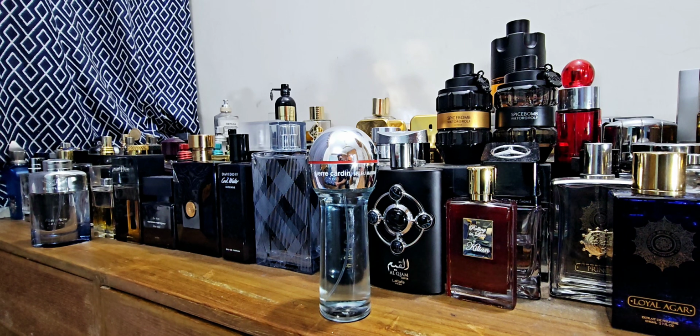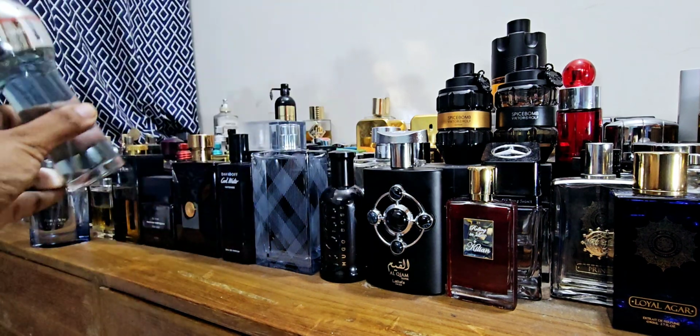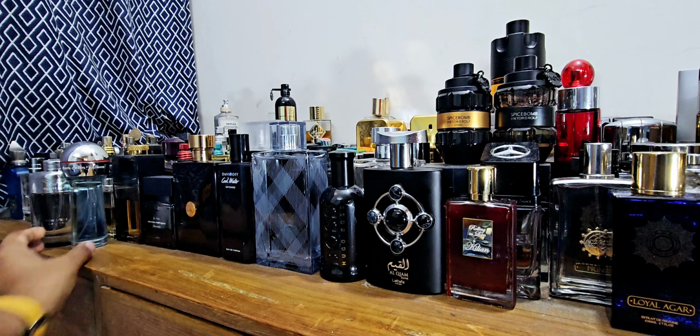If you also love Hugo Boss Bottled, I think, not Infinite, there was one more, Tonic, right? If you like that, you'd be interested in this, but this is a very different, unique kind of bottle, with a beautiful blue juice color. So Pierre Cardin Bleu Marine, that's number 12.